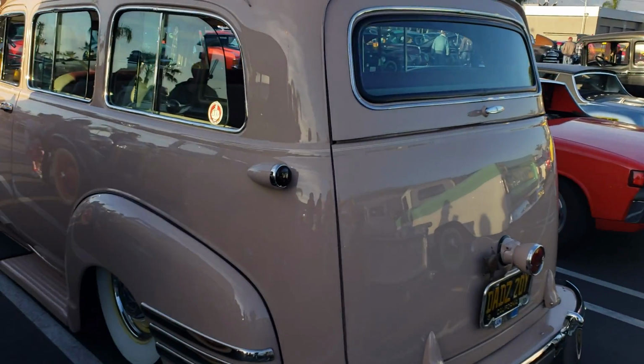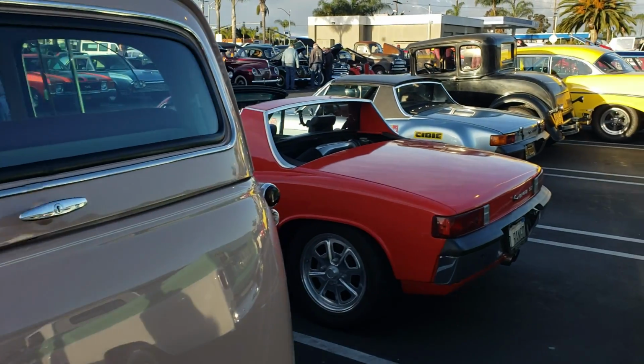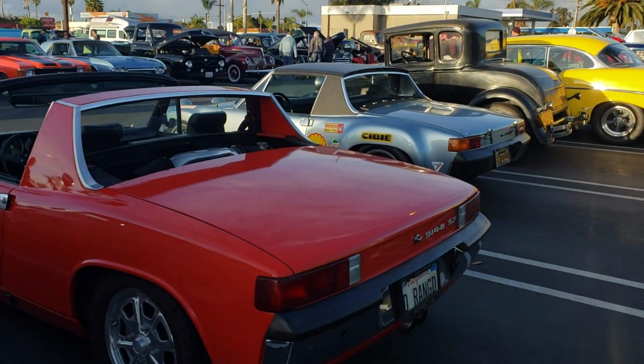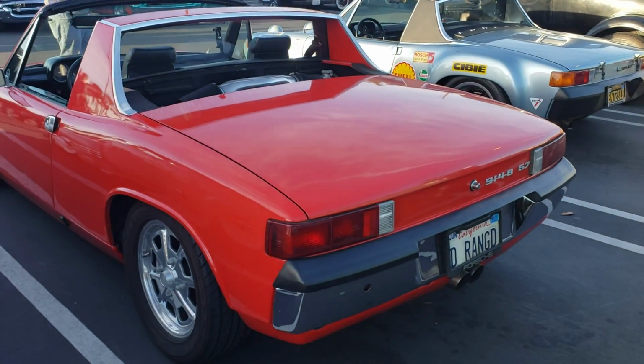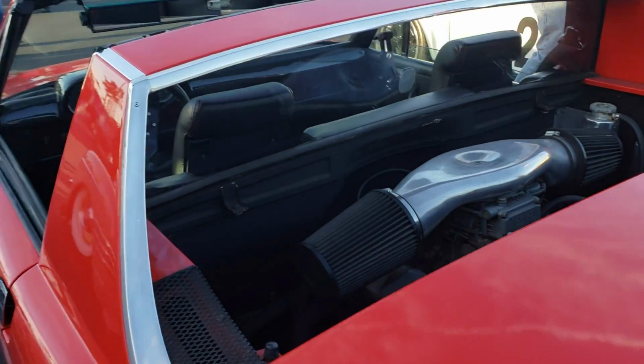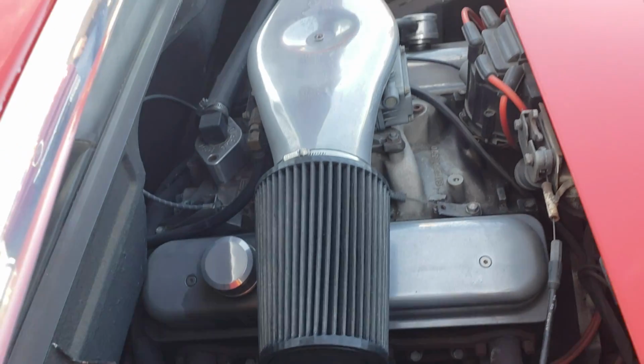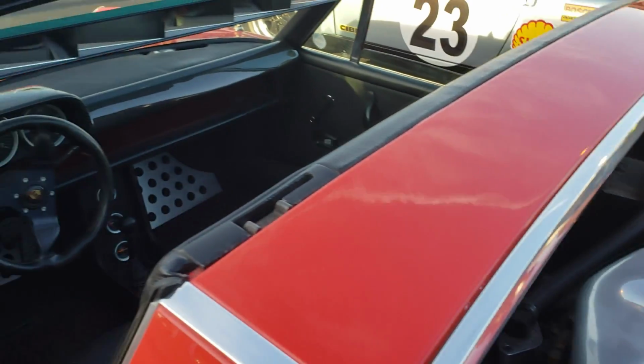Back to daddy's toy here, huh? A little more Americana right here. Although this Porsche, it's got a V8 in it, 5.7 liter V8, so it says tucked in right here. Obviously, it fits in pretty nice. I'd rather have the original 914.6.